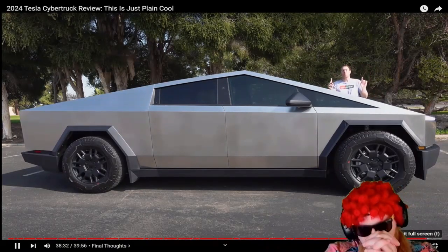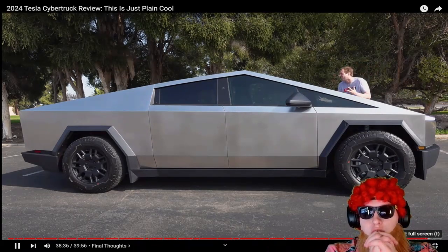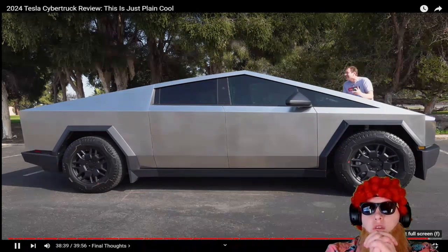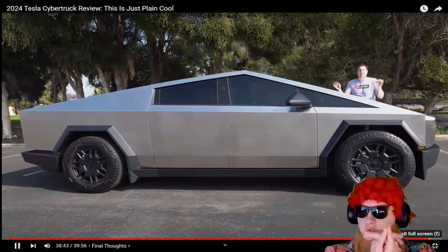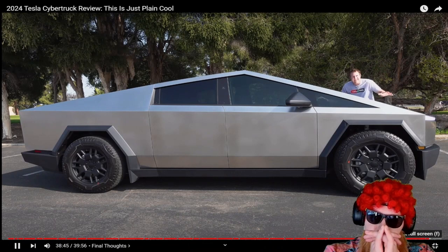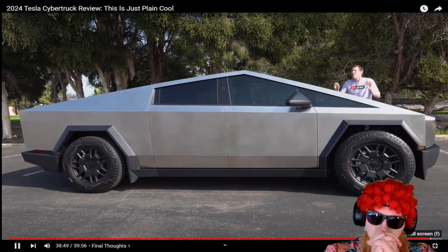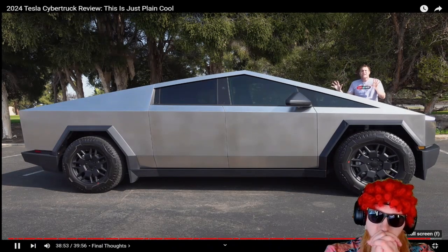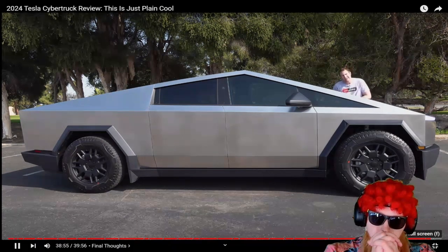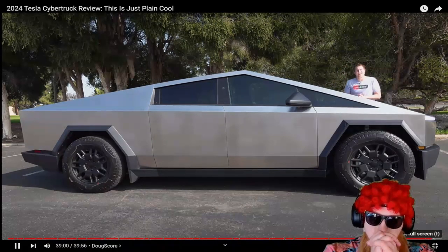Say what you will about this. It is cool. It's incredibly head-turning, impressive to see. I mean, it's ugly, but its ugliness is different. This is one of the most different types of ugly vehicles ever to exist, and it's just plain cool. There is nothing else like it on the road. A crazy experience inside and out. And now it's time to give the Cybertruck a Doug score.